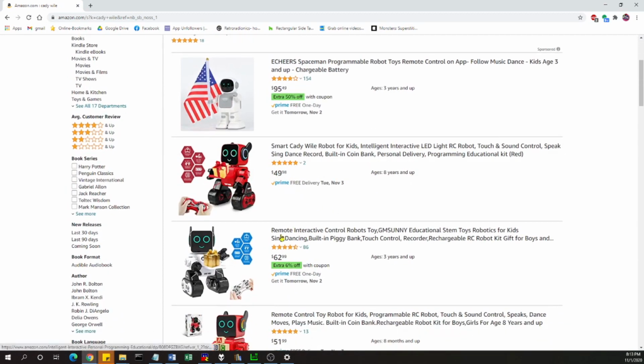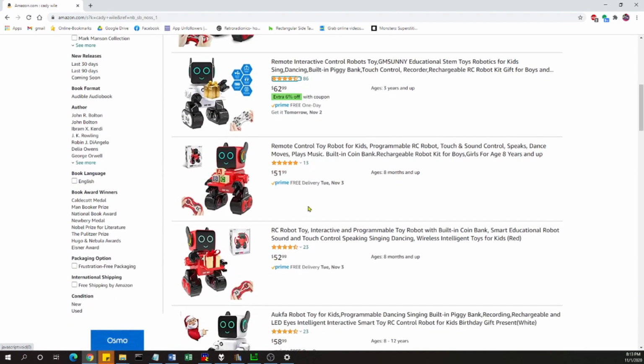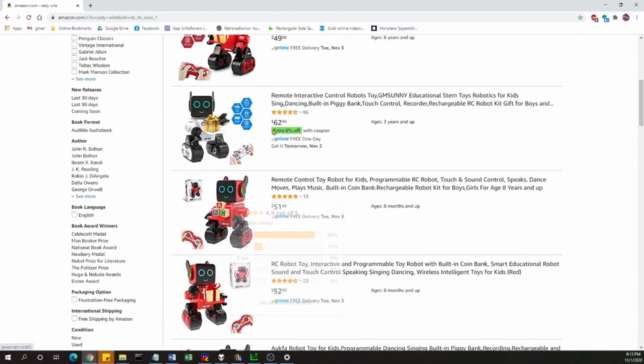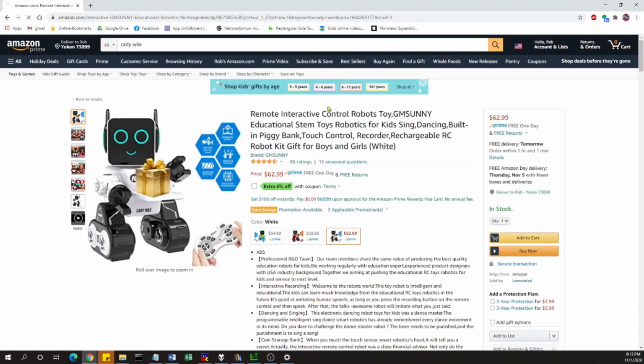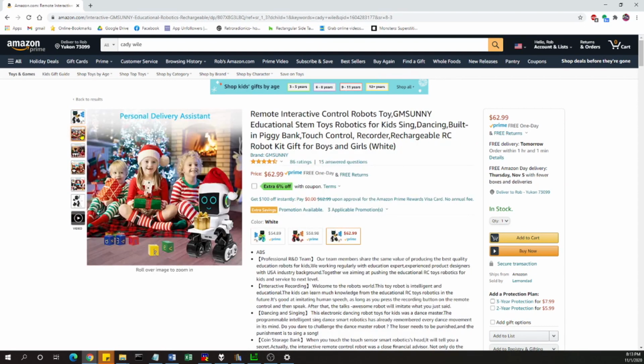$50. Can you believe it? And here's mine. Remote is $62. I mean, did I get a deal or what? And then if you pull these up and you look at it, they all have one thing in common. And that is this part of the picture, which shows the remote control, which is what controls all the wonderful things that Cady Wile can do. And it turns out if you buy Cady Wile for $5 at a flea market, you do not get the amazing remote control.